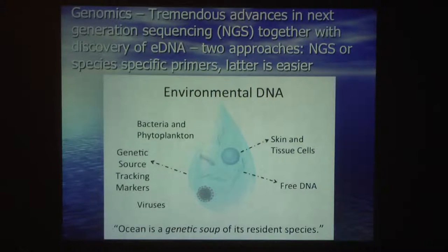The other way is, since we have sequenced a lot of the animals in the world, many of them, we can use that information to find places in their genome that are conserved. And we can build these primers. And then we can use those primers much more easily in the laboratory. And we can also actually put that chemistry on vehicles and in the ocean much more easily. So we can build into devices the ability to do what is called quantitative PCR on board vehicles.